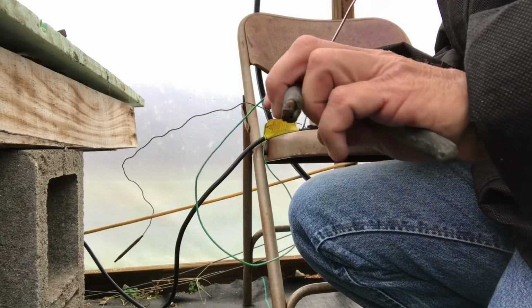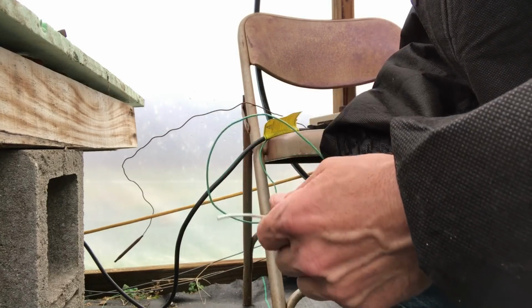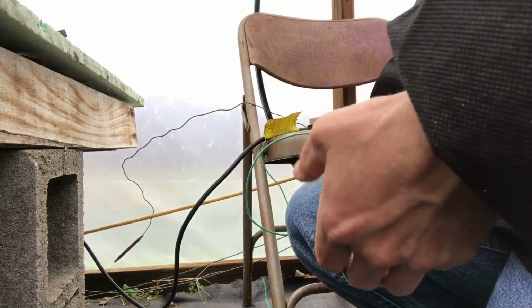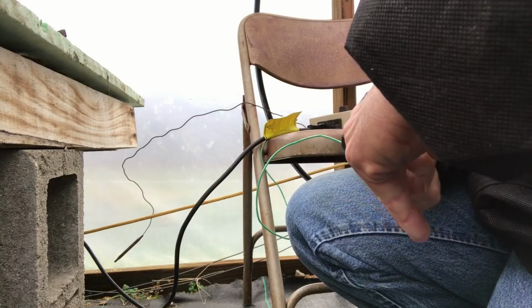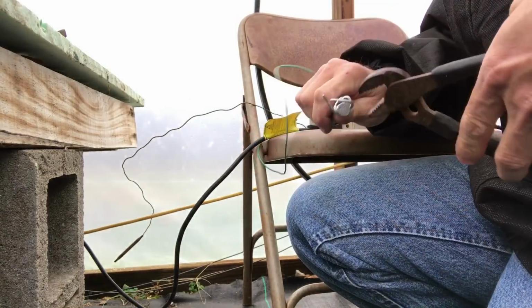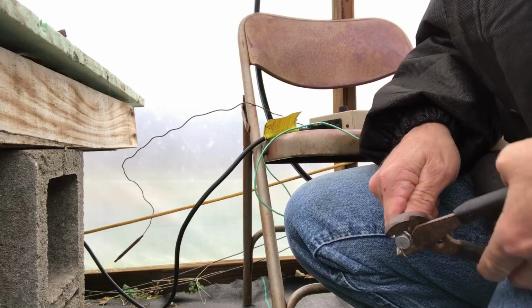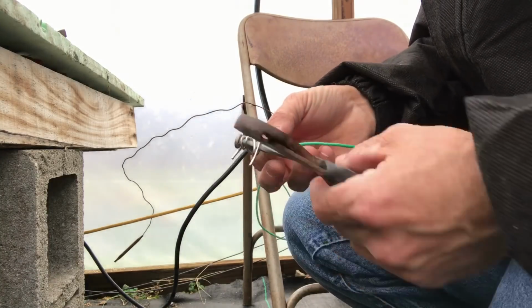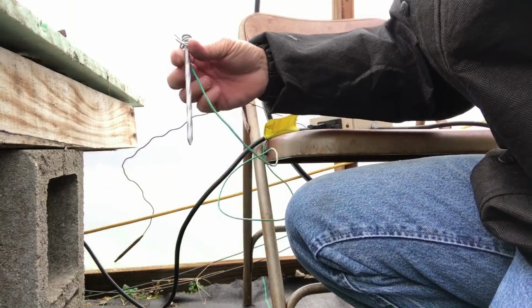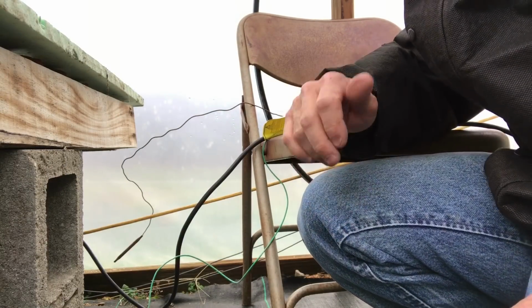Get that just as tight as I can so it has very good contact. That's nice and tight. Alrighty, so we're just going to drive this in the ground. That's just a big old spiral spike nail. And that's nice and tight. Alright, so that should have it grounded. Won't take long to find out.